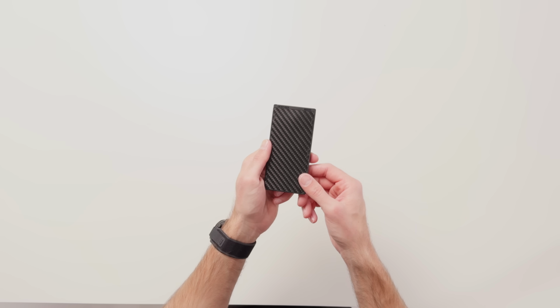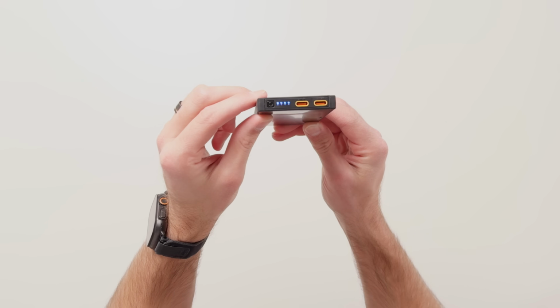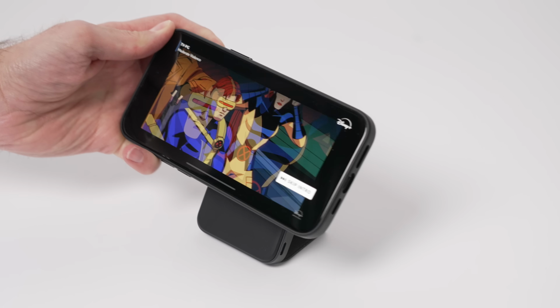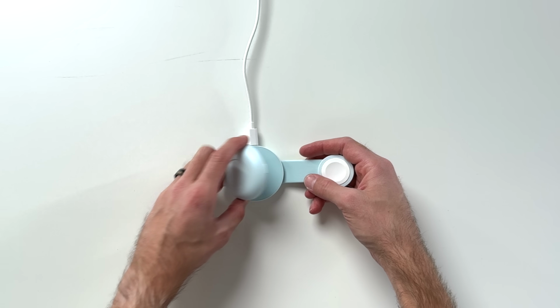I always carry a small power bank. This one is the Nightcore NB10000 Gen 3. Insanely light, and I can still get a couple of phone charges out of it. I also carry an older Anker Mag Go that snaps onto my phone and doubles as a stand. At night, I use the Anker 3-in-1 Mag Go charger, which folds up super small, charges my phone, watch, and AirPods with one cord.